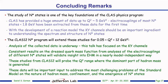Right now, the continuum QCD approach is the only one available that is capable of describing the Q-square evolution of resonance electrocouplings. Other approaches are welcome, and we are expecting their contribution. Thank you for that, Victor. Nice comment. Thank you.